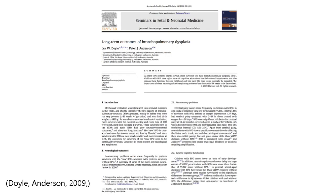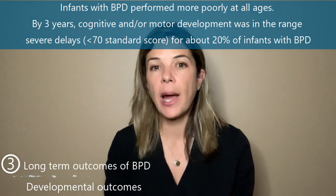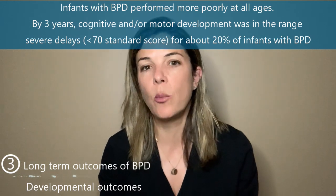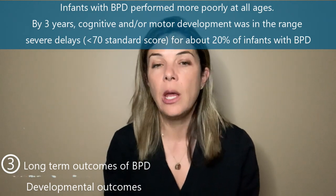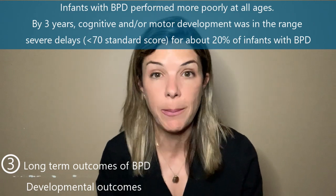And it has been consistently shown that infants with BPD perform worse at every age as compared to infants without BPD. And by the infants being about 3 years old, about 20% of them will score less than 70 in cognitive and mental standard scoring tests. So really, anything that we can do to prevent BPD would be extremely beneficial.